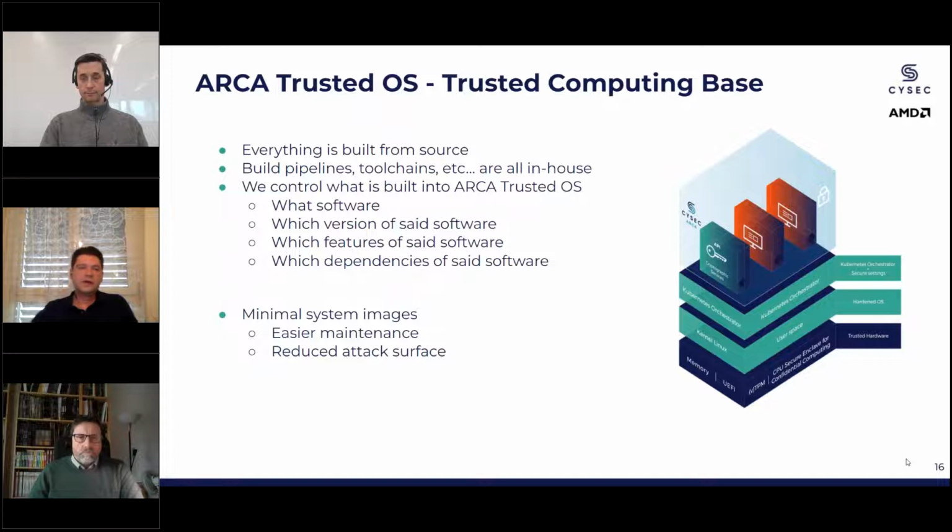To summarize, what is ARCA Trusted OS? It's a trusted computing base for cloud deployments, for cloud workloads. We build everything from source, so we have complete control of our pipelines and toolchains. We build everything in-house. We don't rely on any cloud service. We build it on our bare metal servers in our own data center. So we control what kind of software versions, features, and kernel features we are putting in place. It allows us to reduce the attack surface. I think we are using something like 10% of the standard Linux kernel in our operating system, and to have minimal system images for easier maintenance and quicker updates. Next slide, please.